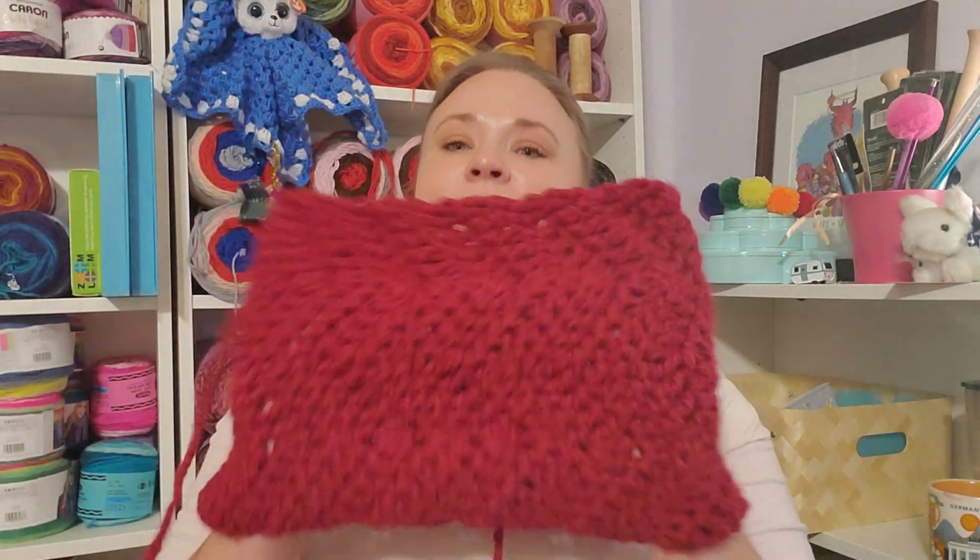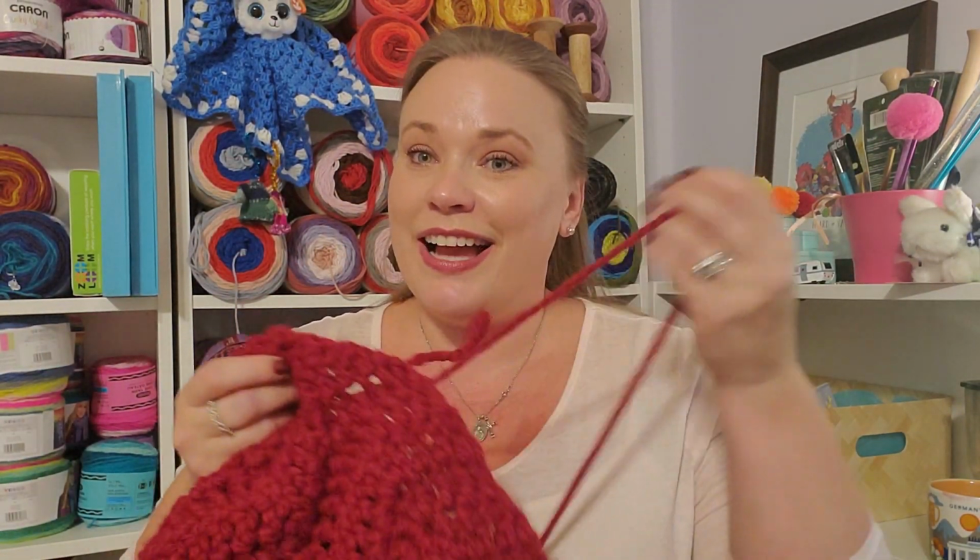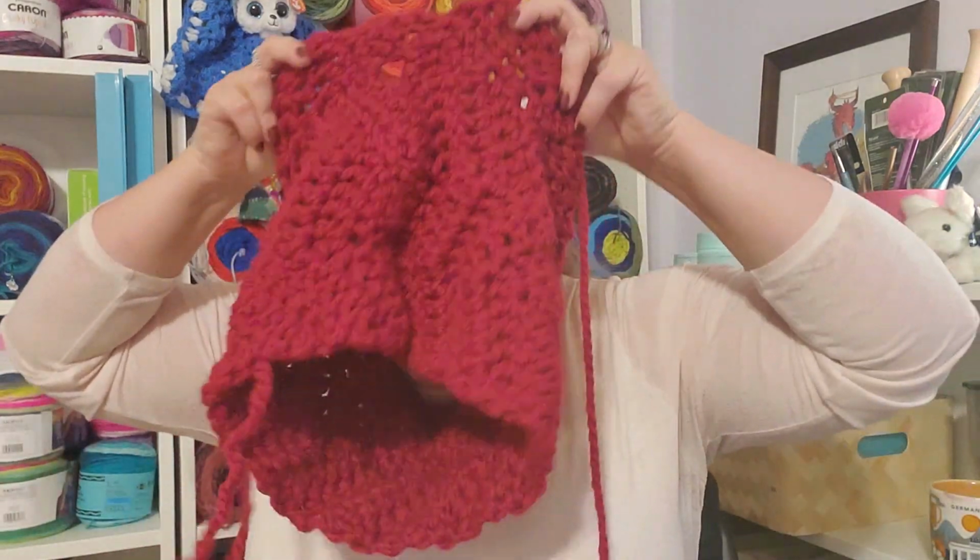Anyway, I did get two finished objects done. I have a ripple stitch cowl. This is using the Woolies Thick and Quick in Cranberry. As you can tell, I still have not taken my darning needles upstairs. But this is a closer fitting cowl, and I just used everything that was left over.